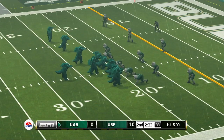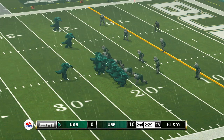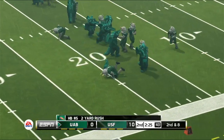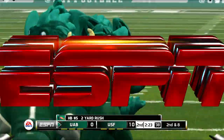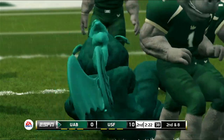Check Mike 34. Green 19. He makes it to the 18-yard line. That's good for a gain of 3 yards. That makes it second and 8.